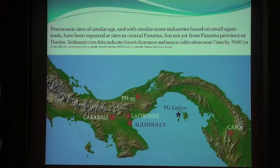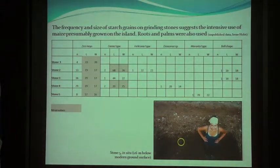Also note that sediment core data indicate forest clearance and maize cultivation near Cana in the eastern Darien by 5,000 years ago. This is well-known research published in the 1990s by Dolores and Paul Colinvaux. In fact, it certainly is no surprise to archaeologists, but might be to some members of the audience, bearing in mind the antiquity of the site, that the frequency and size of starch grains on grinding stones suggests the intensive use of maize.